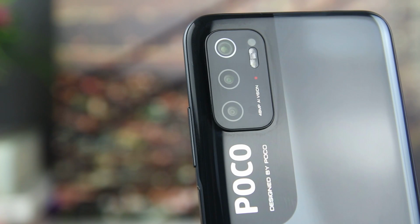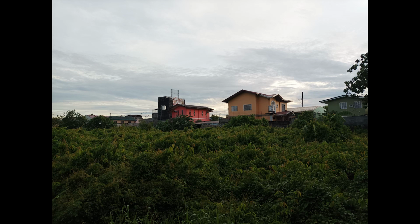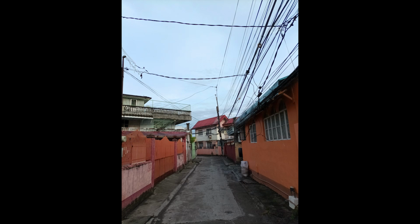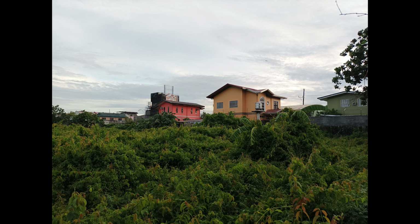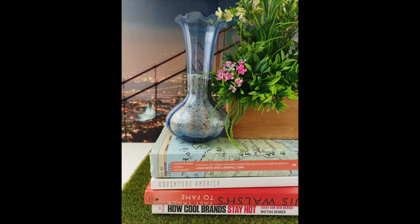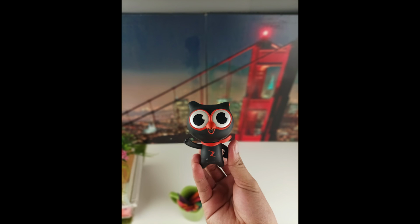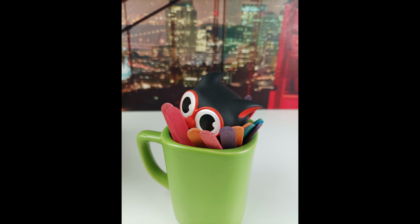Heading to its cameras, it has a triple camera setup with a 48 megapixel f1.8 main cam and 2 megapixel for both macro and depth. The 48 main cam delivers good quality outputs. Outdoor photos have a wide dynamic range and good color reproduction. Even indoors, colors are still punchy. Its portrait mode has good subject to background separation.